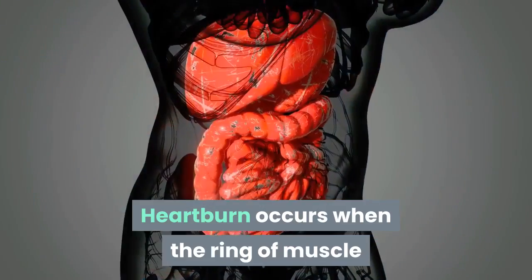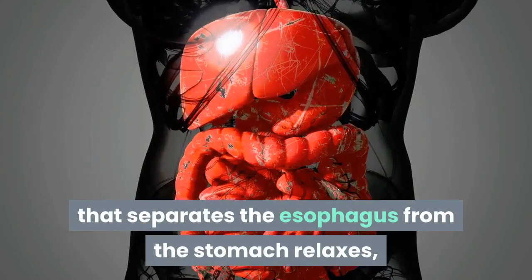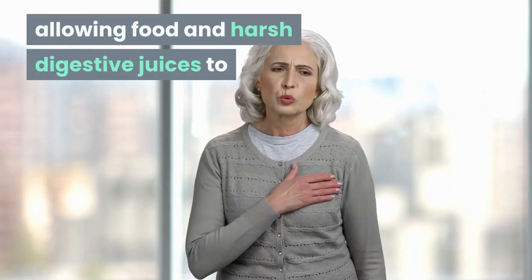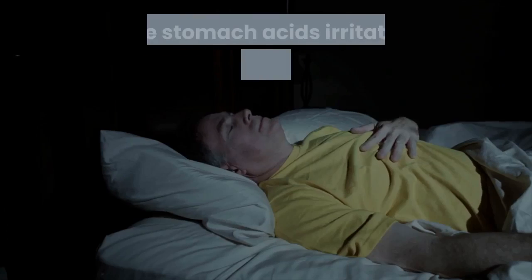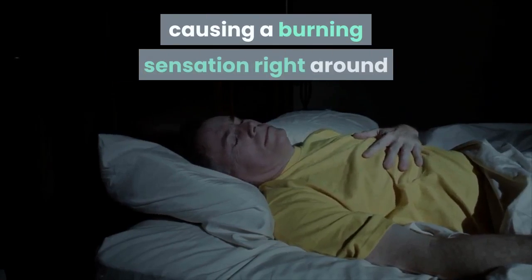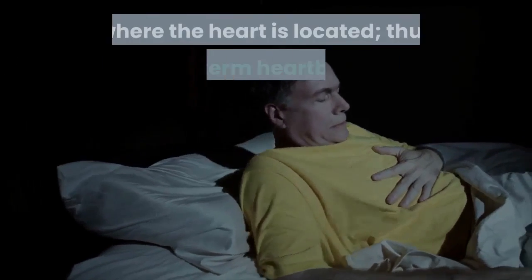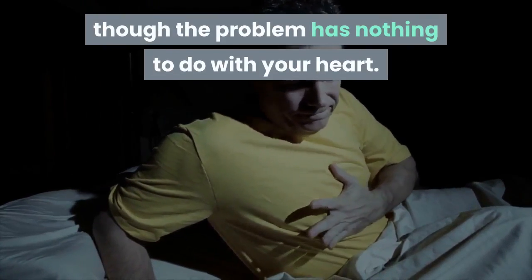Heartburn occurs when the ring of muscle that separates the esophagus from the stomach relaxes, allowing food and harsh digestive juices to back up from the stomach to the esophagus. These stomach acids irritate the sensitive esophageal lining, causing a burning sensation right around where the heart is located, thus the term heartburn, though the problem has nothing to do with your heart.